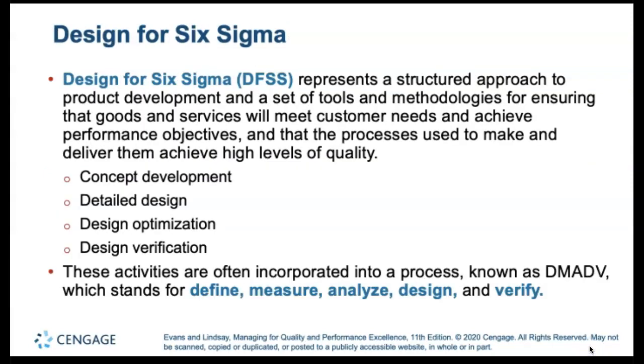Designing for Six Sigma uses a set of tools and methodologies in the product development process to ensure that goods and services will meet customer needs and achieve performance objectives, and that the process used to make and deliver them achieves Six Sigma capability, which we'll discuss in another chapter in more detail. So design for Six Sigma consists of four principal activities.